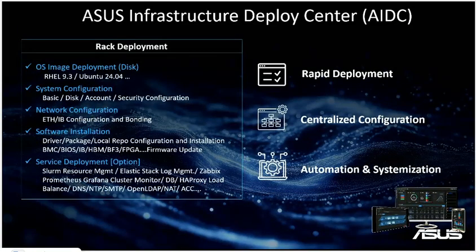So this is the overview of AIDC. The purpose of AIDC is rapid deployment, centralized configuration, and also automation and systemization. Later we will show some showcases and videos in the slides, and you can see how we realize this kind of solution. With this tool, we can do deployment for operating system config, network config, software installation, and service deployment as well.